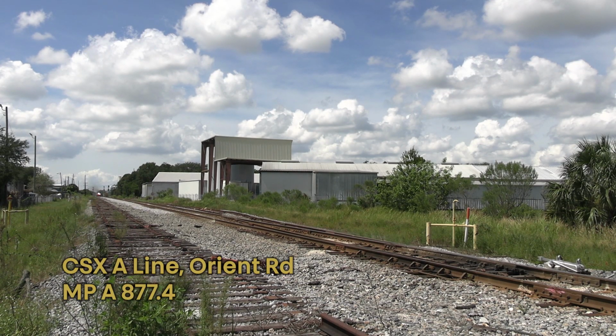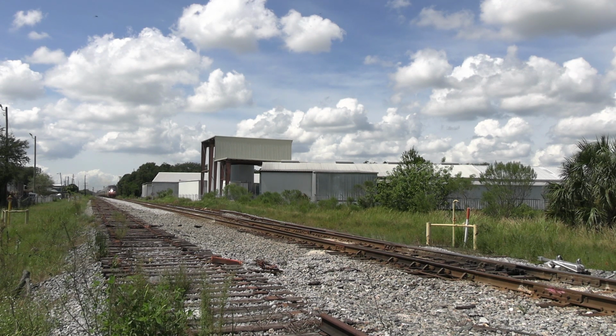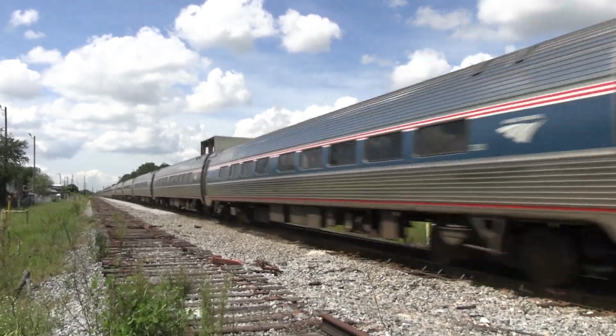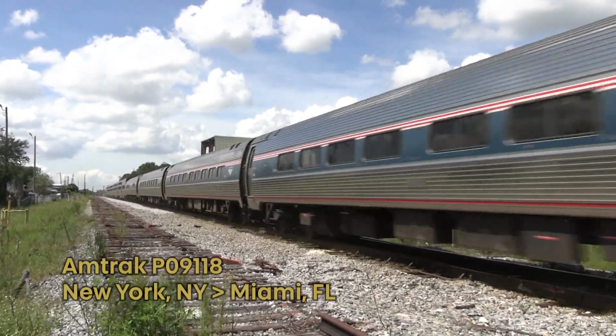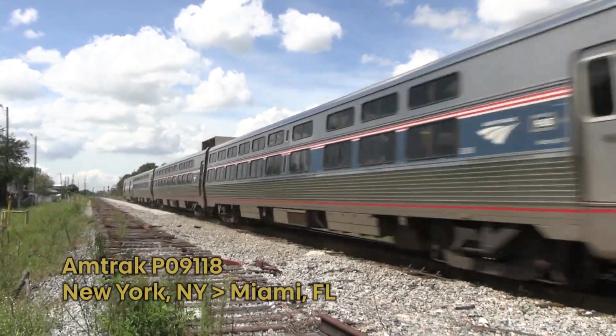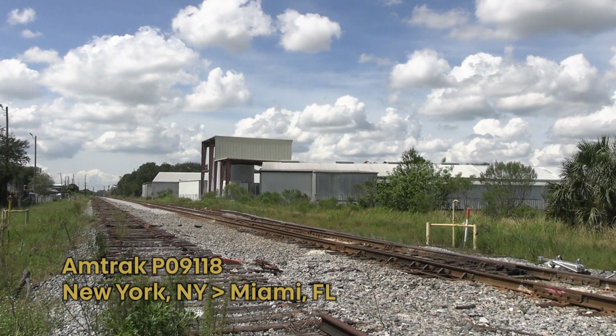One of the best known trains that go through the Tampa area other than the Juice Train is Amtrak Silver Star, trains 91 and 92. Although reduced to thrice weekly for the time being, Saturday feels like a normal day as it sees both trains.